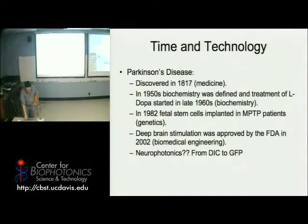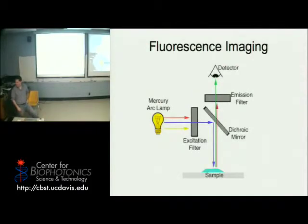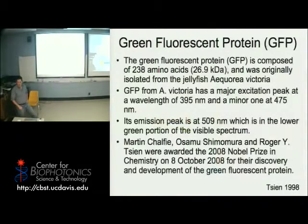So, again, going small, my wife actually works in a Parkinson's Huntington's lab with GFP mice. And what I'm going to show you is some images. And the first is DIC. Do you guys know DIC? Okay, so I'll skip this. And fluorescence imaging, also, you know, very simple, just the arc lamp and the sample. And you guys know green fluorescent protein, right? And you know that he won the Nobel Prize this year for this, so I can blow through that.